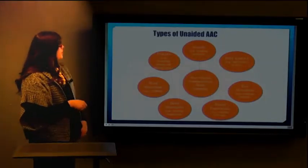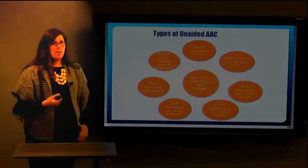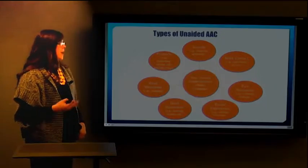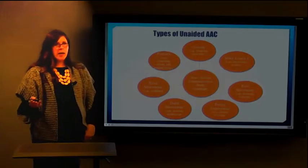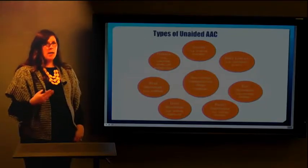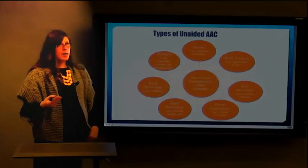It could be a sound, such as laughing if they're happy, or groaning or grunting if they are upset or uncomfortable. It could also encompass body contact, like a handshake or a high five. Eye movement, like I said, tracking an object or looking at the desired object that they want. Facial expressions, so smiling or frowning. Hand movements such as waving or thumbs up. Head movements such as nodding yes or no.